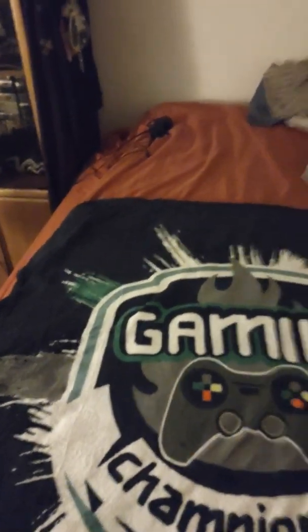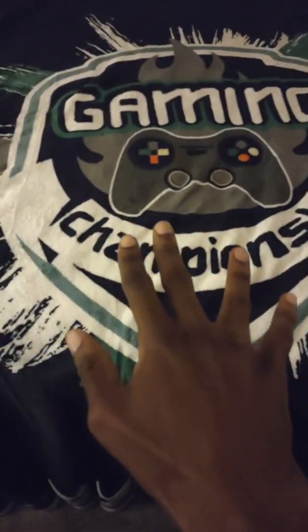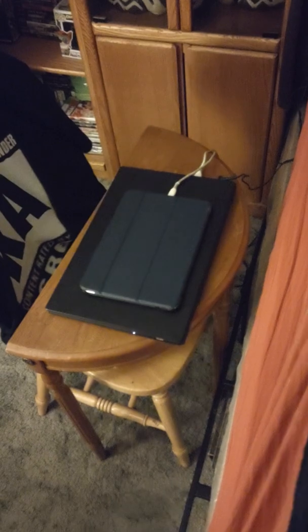Before we turn around, here is the bed. Nothing really special. I got this gaming blanket from my mom for Valentine's Day, so really cool of her. Then right here there's my tablet that I record some of my gameplays with. And there's my laptop, where I do all my editing for my YouTube videos.